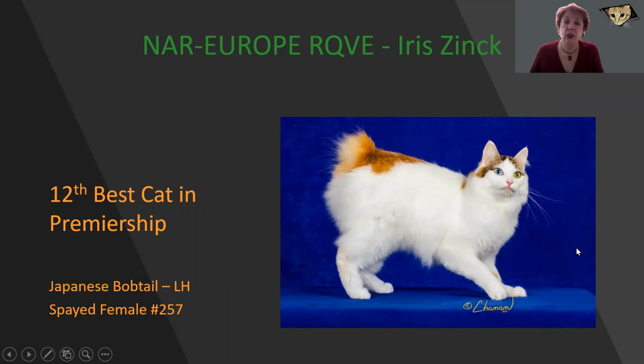I love long-haired Japanese bobtails, especially if they are Nikkeis, and even more so if they're odd-eyed. So there was no way I was not going to find a spot for this beautiful girl. I love the way her long hair makes her pom-pom tail look even more dramatic. I love her pattern and the sparkling white to most of her coat. She has great depth of flank. She is beautifully presented with that graceful wind-blown look that I love to see in a long-haired Japanese bobtail. And today she is my 12th best cat in Premiership.